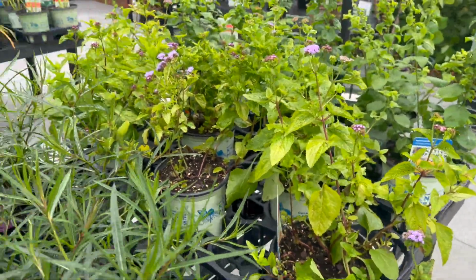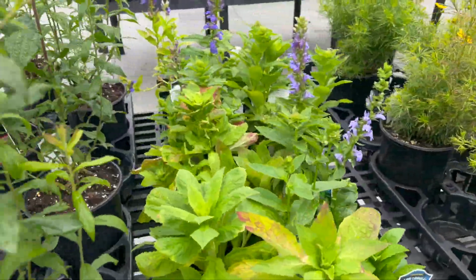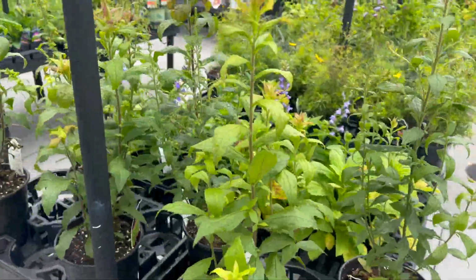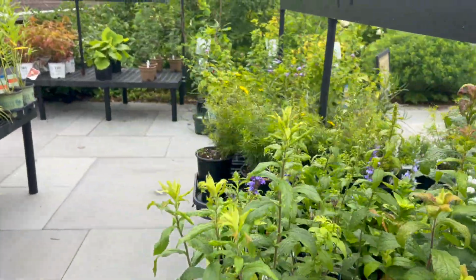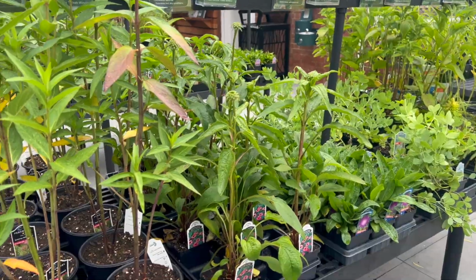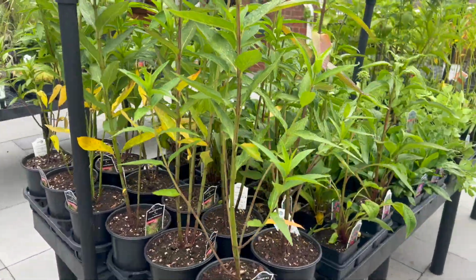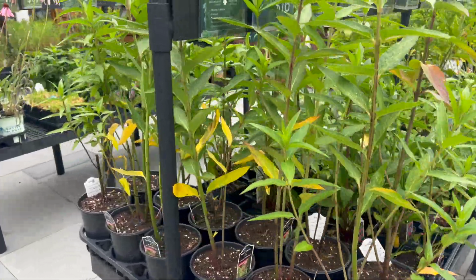And then over here, what is this? Ageratum. Ironweed. Very nice. All right. Oh, definitely my swamp milkweed. Yep. I love that.